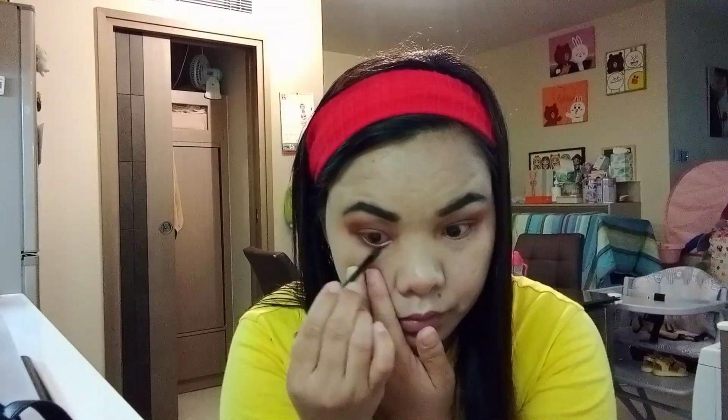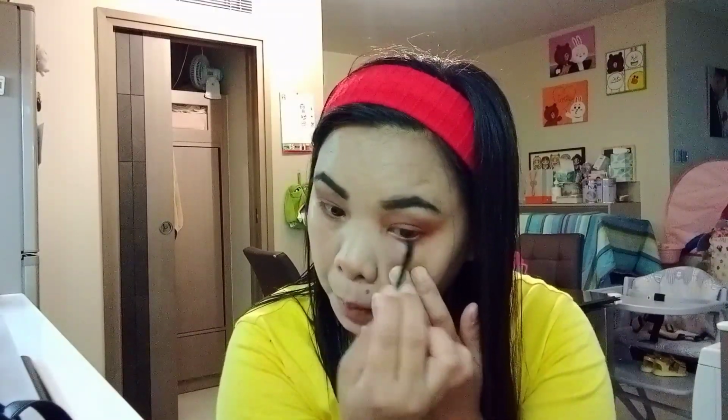Star shadow at maglalagay ako dito sa ilalim ng ating mata. And that's it. Para maging dark ang ating mata, mag-eyeliner tayo dito.